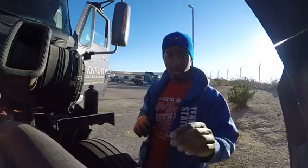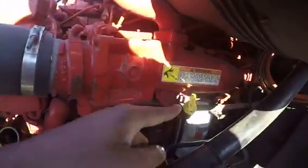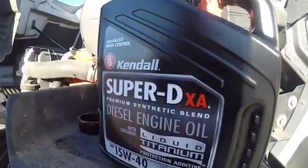Hold that. So y'all, what it look like right quick. Some of y'all ain't never changed oil or pulled oil. Basically, you just pull the oil down now. And here's the dipstick right there. You want to make sure it's oil. So, you know, you got the diesel engine oil. But anyways.